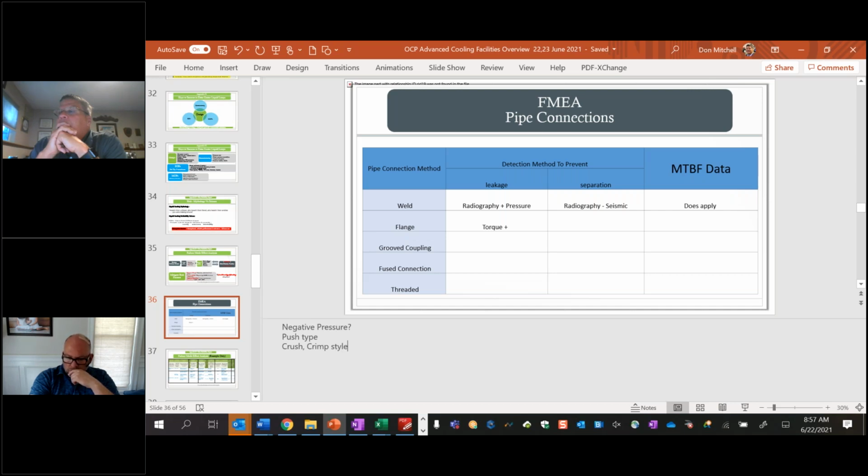The problems I've had in these crimp styles is that the mandrel and/or the user and/or the pressure settings have been wrong. So it's really an assembly issue and testing issue more than a failure when properly installed. Sure. And so that's good.